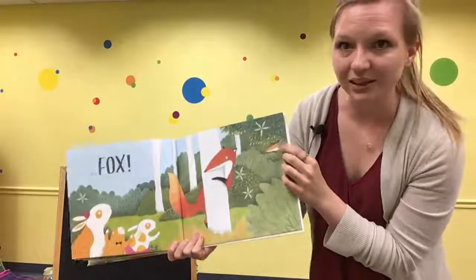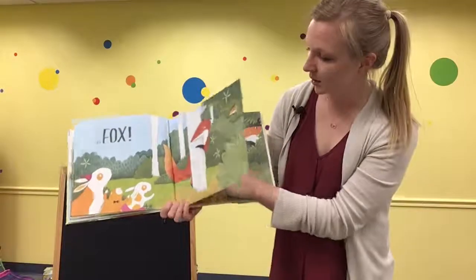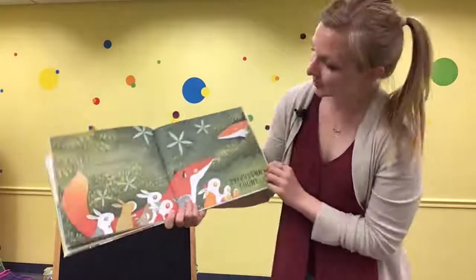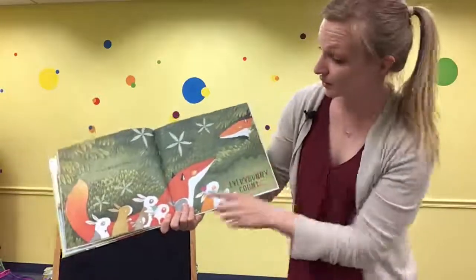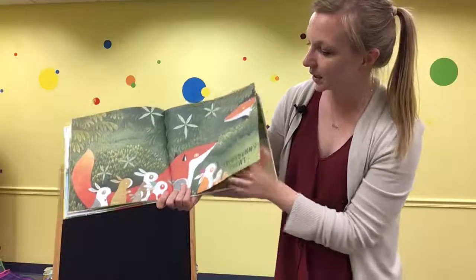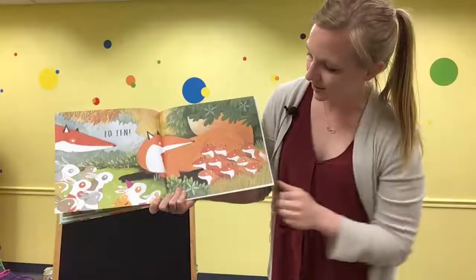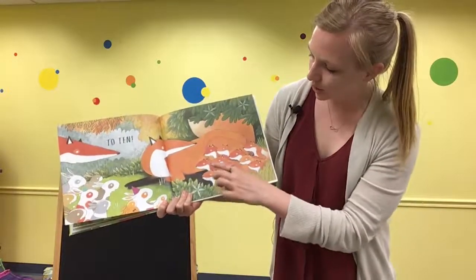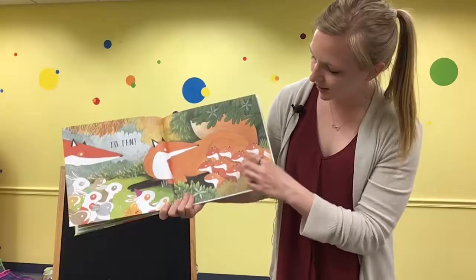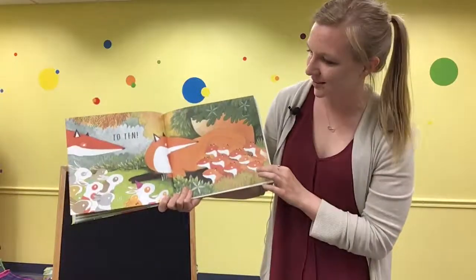But look, it looks like there might be another fox friend. Let's see. Now take a peek inside the den. A den is where a fox sleeps, and it looks like there's a couple more fox. Everybody count to 10. Look at all of our fox friends. Let's count to 10. 1, 2, 3, 4, 5, 6, 7, 8, 9, and 10 fox friends.